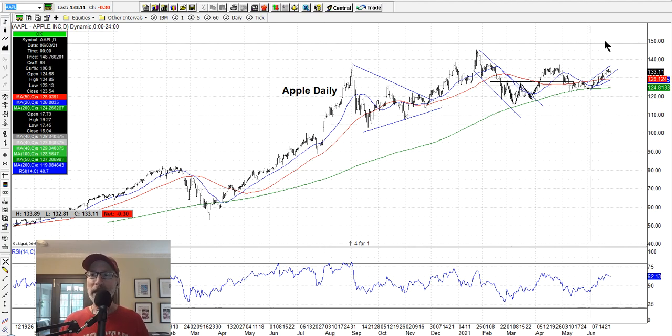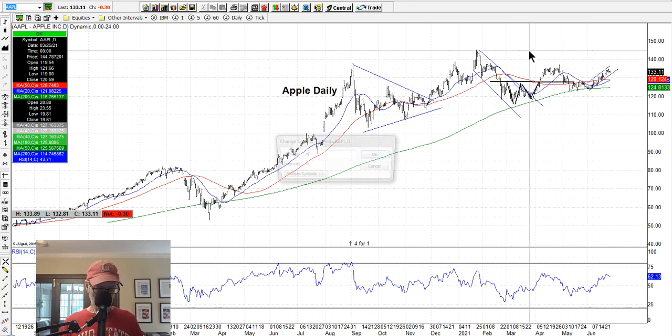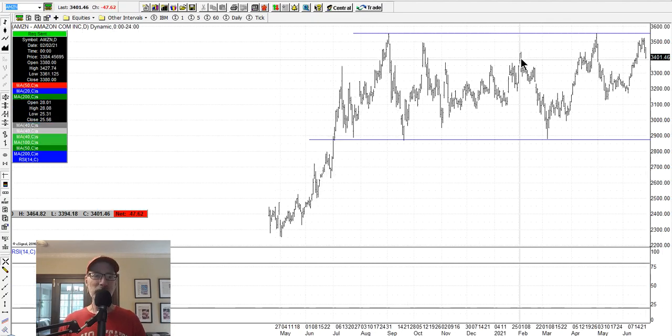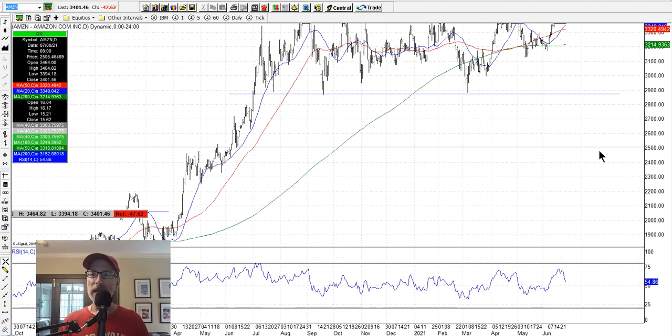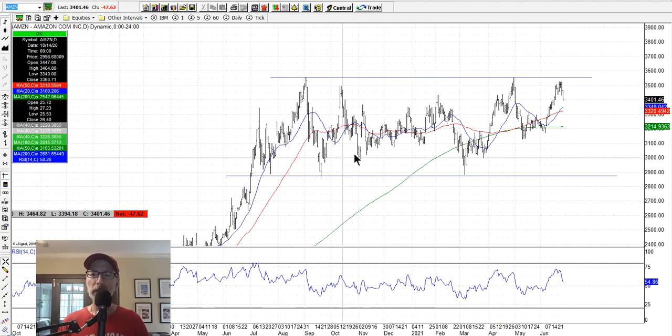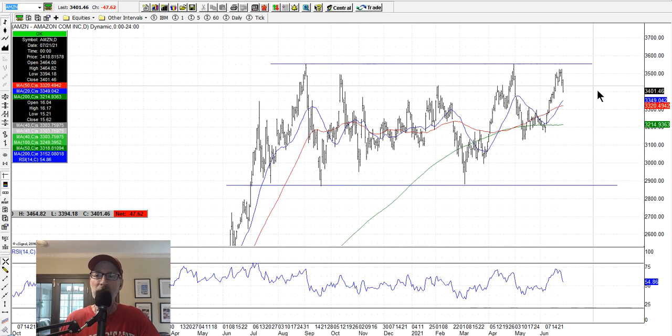Okay, so that's Apple. What else do we have? Amazon. We look at the tech biggies because these are very popular stocks. People like these stocks. Amazon has been in this wide sideways channel for a very long time, since last June, basically. Up and down, up and down. So it got near the top of the channel, which is the resistance. When it hits the resistance, it usually gets knocked back down. So it got close, and Thursday and Friday this week, it sold off.